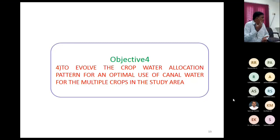So by knowing all these things, finally you can reallocate or change the cropping pattern. You can advise the farmers from time to time based on the water availability to get more yield per unit of water, more yield for each drop of water. Based on our recommendations and the extension workers, the line departments, agriculture department and horticulture department people will give recommendations. So much water will be available in the dam, so much water will be released to the farmers in this region.